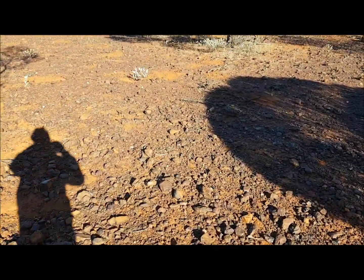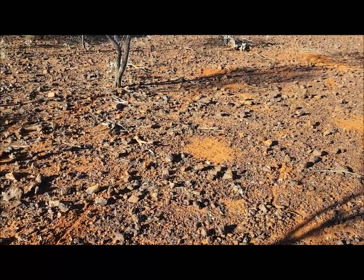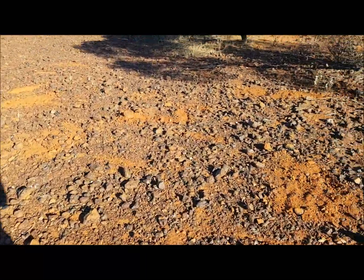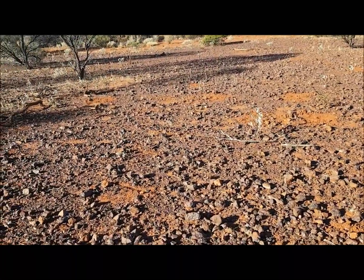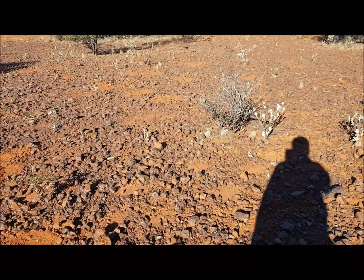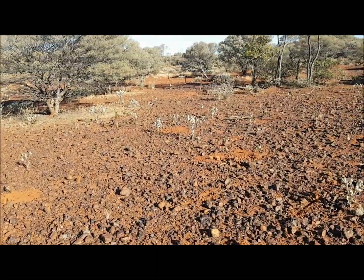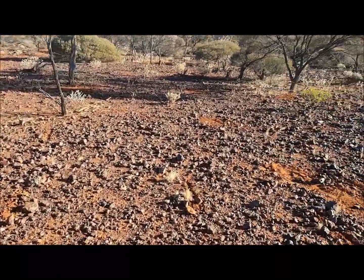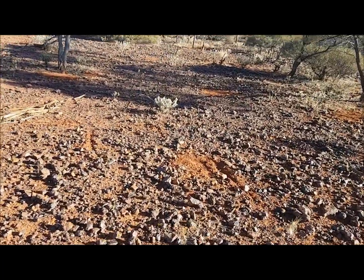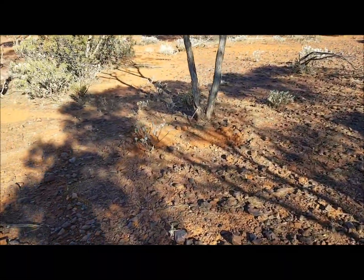Come over here. There's quite a large concentration of targets here too. Looks like a chook has been scratching through this. These are all gold targets. Over here to the left there was a few little bit bigger ones here. As I said before, the biggest was only about 2 grams, but many were around the 0.3, 0.4, 0.5 over here.